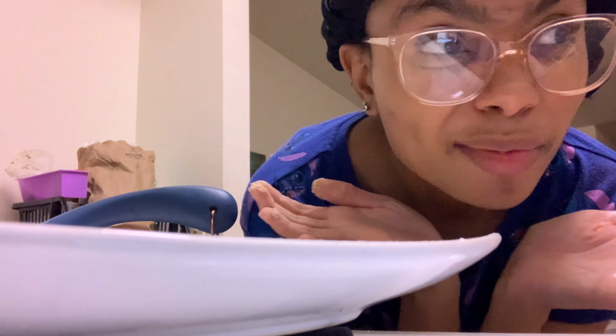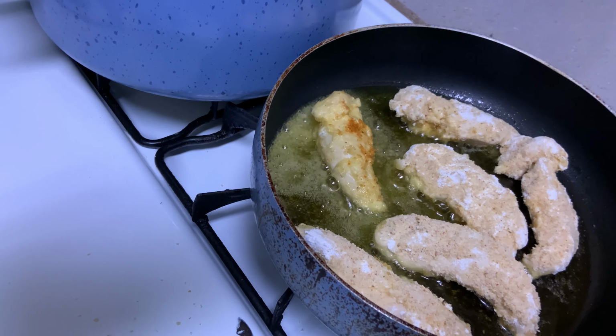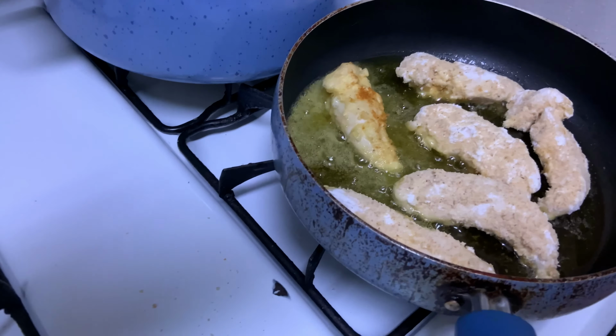While that cooks, I'm gonna clean up my mess. Shh, don't tell nobody. How am I gonna press it? Fingers. So, chicken. Well, I was cooking this before Mommy brought chicken. That looks pathetic.